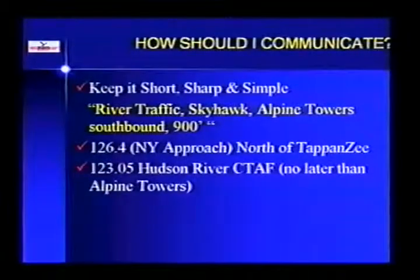As soon as I get south of the Tappan Zee, I will switch to 123.05, which is the common traffic advisory frequency for the Hudson River, okay? And I'll maintain that frequency, again, all the way down to the Verrazano, in fact, south of the Verrazano, okay? As I've gotten south and start to climb back up, if you want to monitor 127.4, or if you're coming northbound, monitor 127.4, basically from the Colts Neck VOR on up northbound, okay? Those are the important frequencies. You certainly could also call them to get clearance up into the Bravo, okay?